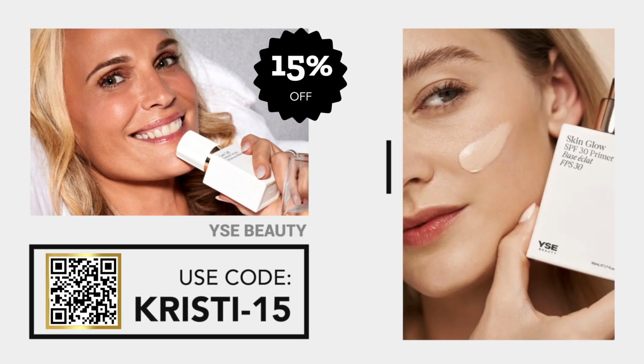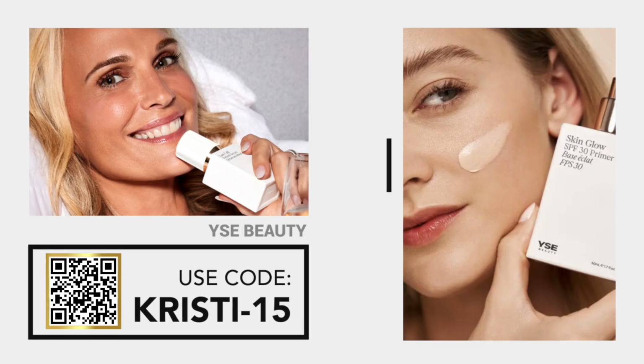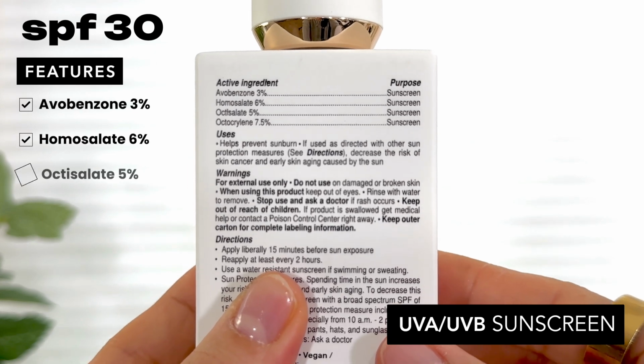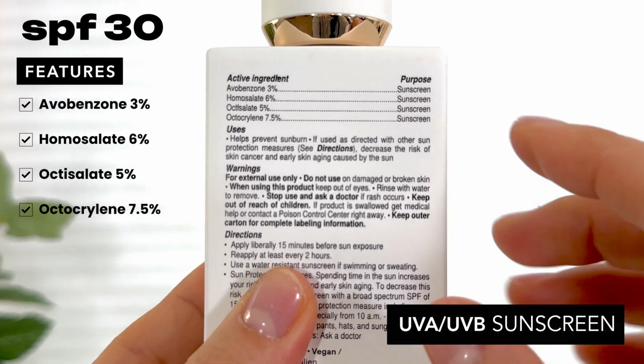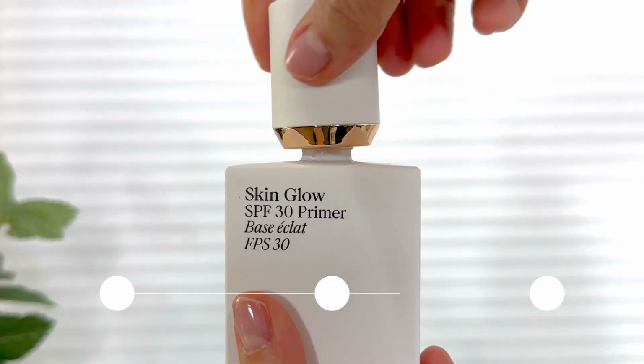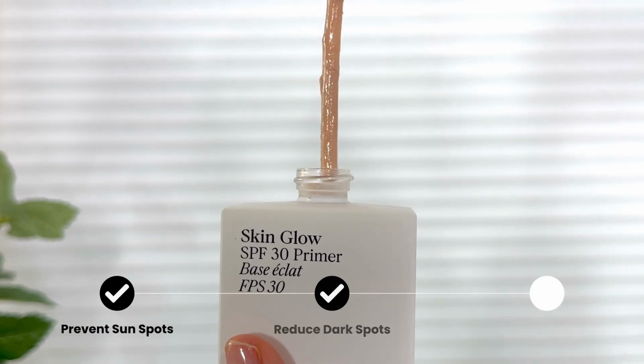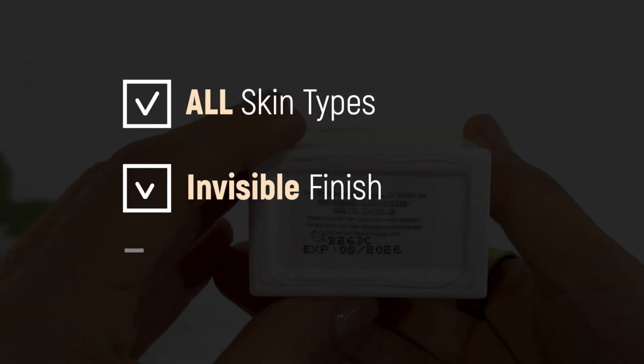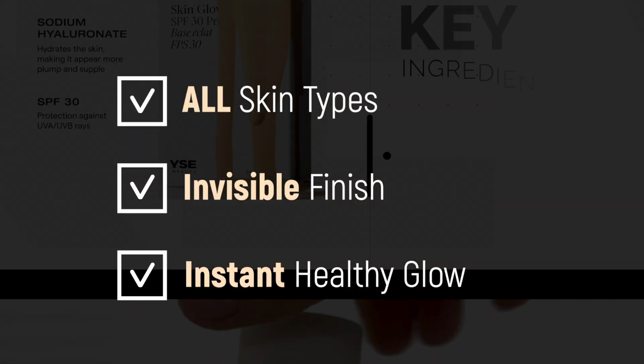This is actually owned by Molly Sims, and I already inserted that in the graphics, but I just wanted to let you guys know. So this is an everyday invisible SPF 30 primer that can be worn solo as the last step to your skincare routine or under makeup to prevent sunspots, reduce appearance of dark spots, and lend a natural glow. Made for all skin types, this gives the skin an invisible finish with an instant glow.